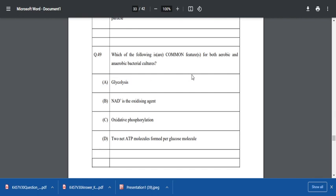So please don't challenge this question, friends, because in that particular YouTube channel they had marked that particular thing as wrong. With respect to the common feature, only glycolysis and NADPH are common. In aerobic respiration, nearly 32 ATP molecules are generated, whereas in anaerobic respiration only two molecules are produced. So that's not a correct option. Only these two options are correct.